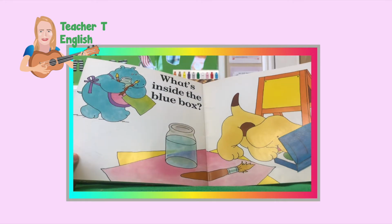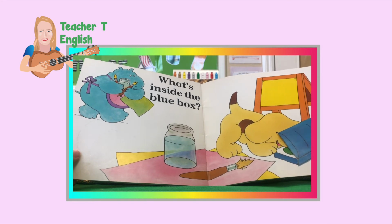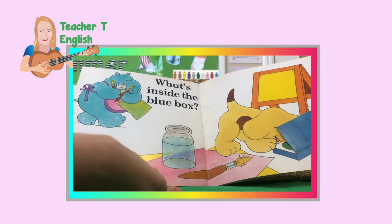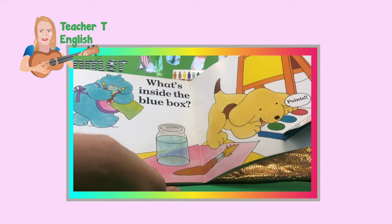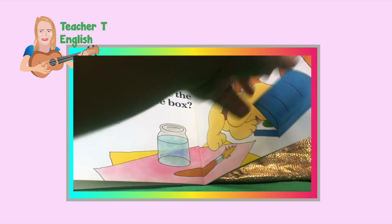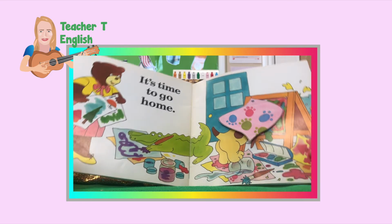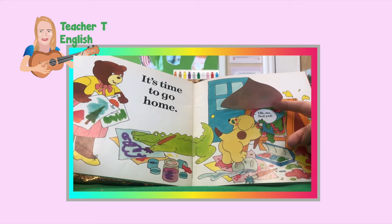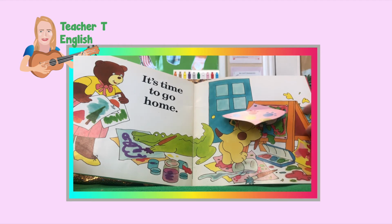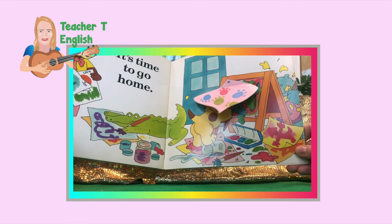What's inside the blue box? What do you think is going to be there? We've got a paintbrush, an easel, water, paper. You guessed it. Paints! It's time to go home. Oh no, not yet. What has Spot done? Has he been tidy or very messy?